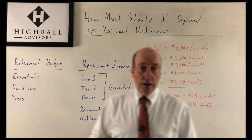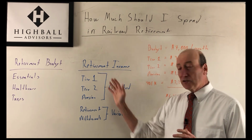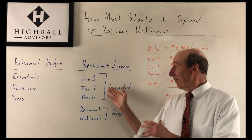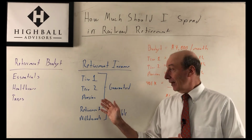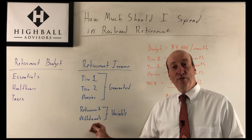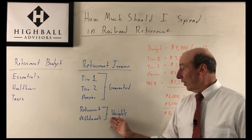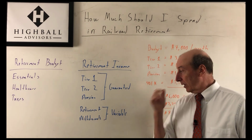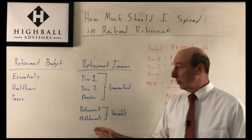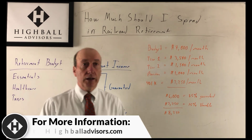And then over here, on your retirement income side, is where the money is coming in from. So you have tier one, tier two, possibly a pension. That's what I call guaranteed. That's not going anywhere. Then we withdraw from our retirement accounts, our 401ks and IRAs. That's a variable number, depending upon how you take the money out. So we have guaranteed and variable. Let's work through an example to see what this looks like in real life.